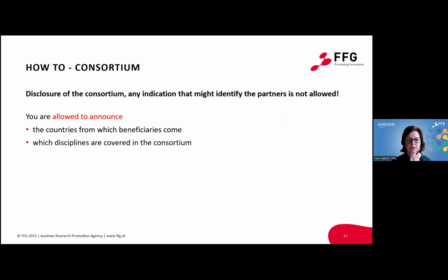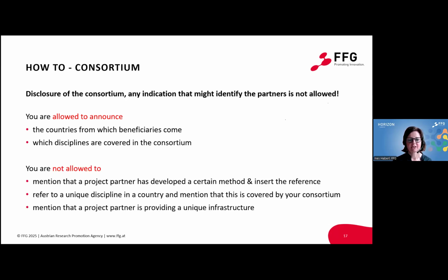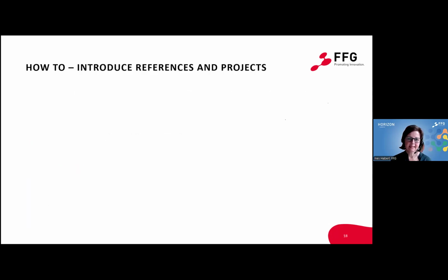consortium. So the disclosure of the consortium, any indication that might identify the partners is not allowed. You are allowed to announce the countries from which the beneficiaries come and which disciplines are covered in the consortium. But you are not allowed to mention that a project partner has developed a certain method and insert the reference to prove this. Or you are not allowed to refer to a unique discipline in a country, mention that this is covered by the consortium. Or to mention that a project partner is providing a unique infrastructure. So for example, you can say we are 15 project partners from 7 European countries. We have disciplines like, then you explain, or we have partners from universities, SMEs, public bodies, and so on, but nothing more. The second example that I would like to refer to is how you introduce references and projects.